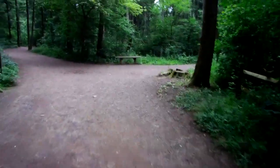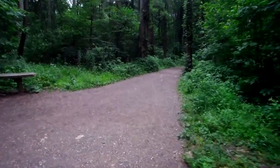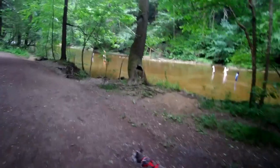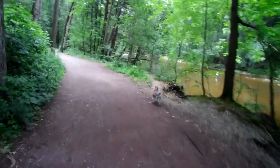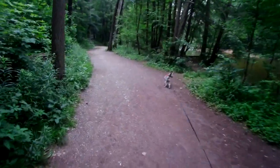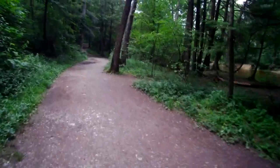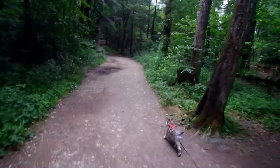They have some nice benches along the way. You can take a rest, sit down, relax as you're walking along. You can see Diego gets a distance in front of us. He likes to take off. There's a little bit of an incline coming up, but to be honest, it's not bad at all.